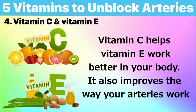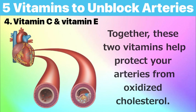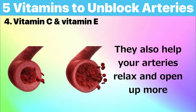4. Vitamin C and vitamin E. Vitamin C helps vitamin E work better in your body. It also improves the way your arteries work. Together, these two vitamins help protect your arteries from oxidized cholesterol. They also help your arteries relax and open up more.